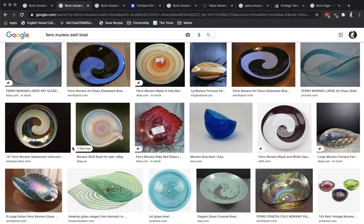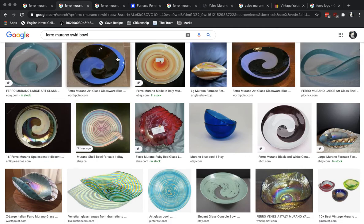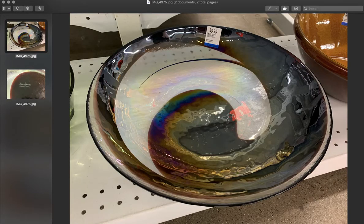If I want to look at something and decide whether I think it's Murano or not, Murano is organic, but it is always very intentional. Nothing looks like a mistake. It can flow. It can look like it just came together. It's very organic. None of it looks like it was a mistake. It always looks intentional. And this kind of doesn't. This looks like somebody making mistakes.